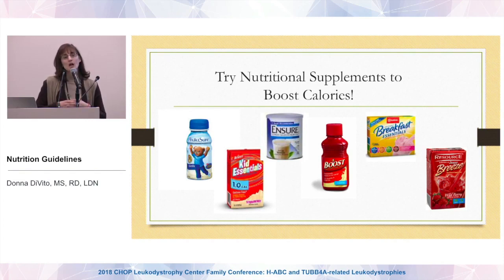Some children get tired after 10 minutes of eating. These could help balance the calories at the end of the meal to make up. Sometimes the children get tired by the end of the day. These might be helpful. Get the solid foods in the morning, and then less chewing, less energy.